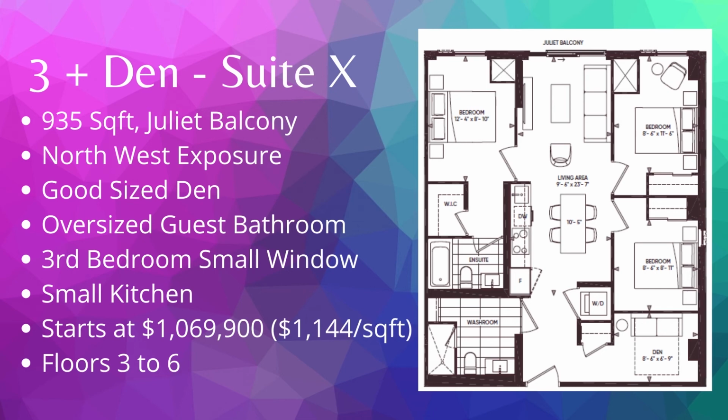it is a bedroom. So as I mentioned before, this kitchen, because it's just an alleyway kitchen, it's kind of small, given that there is 3 people, and if you turn the den into a bedroom, that's 4 people. So you're going to be running out of space to store things, and there's not very much room to maneuver around, especially if you put a dining table there. This unit starts at $1,069,900, which calculates to $1,144 per square foot.